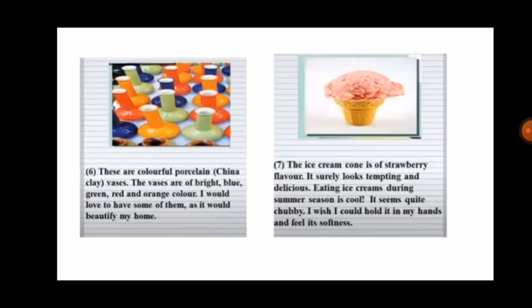The sixth photograph is a photograph of colorful porcelain, that is, china clay vases. The vases are of bright blue, green, red, and orange in color. I would love to have some of them to keep my home beautiful. Then, the seventh photograph.